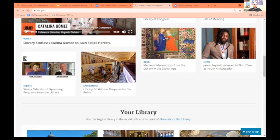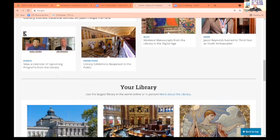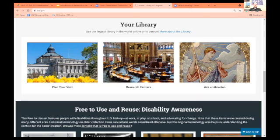We won't hit all these things. Yeah, if you happen to be going out to the library, this next section is for you. So this actually talks about visiting the physical library in Washington, D.C. So if you get the opportunity to do that for your research, that's great. But if not, that just gives you some information.